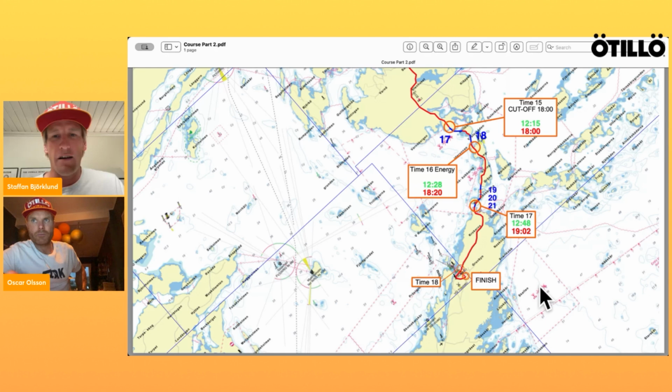But it's a good way to show that if you relax too much, other teams might catch up to you, because they have chosen to push. And this run is almost 4Ks, so there's plenty of time to catch teams if you want to and you feel strong.